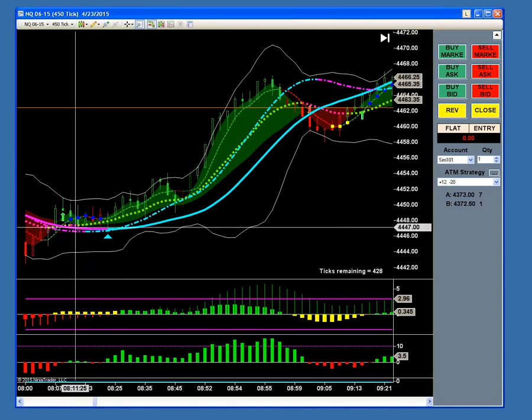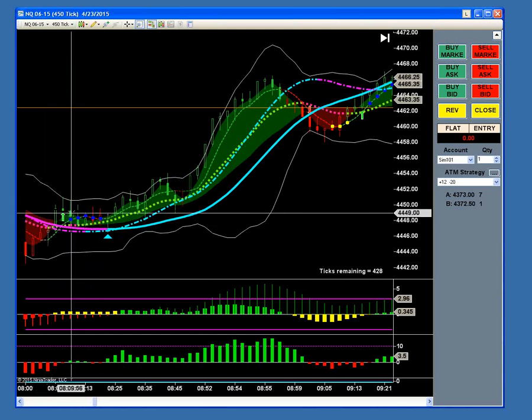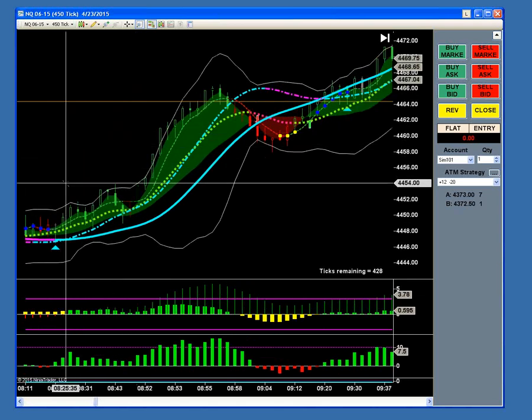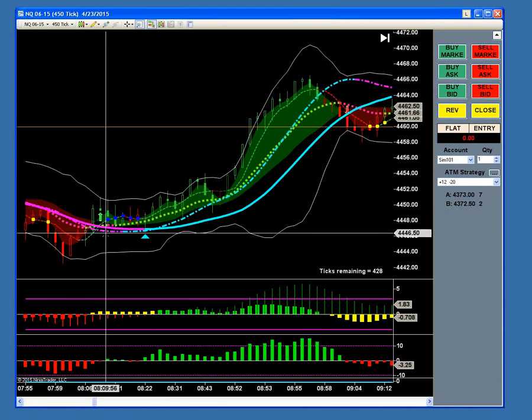DTB squishing together within 1.5 points. Crossover here. You can take this first pullback to the signal line right here, and up they go. 48 runs to 54. There were 3 points in there. See that? It was already squished together.